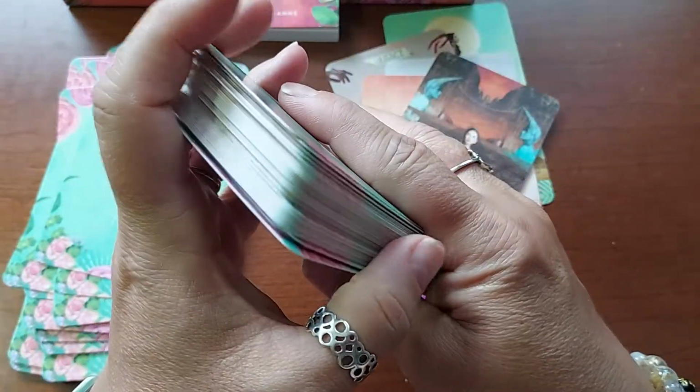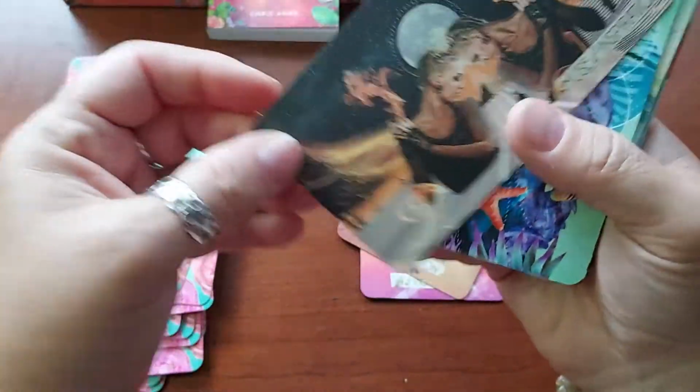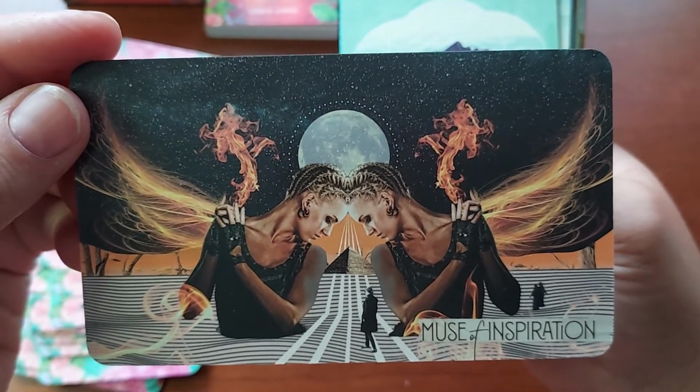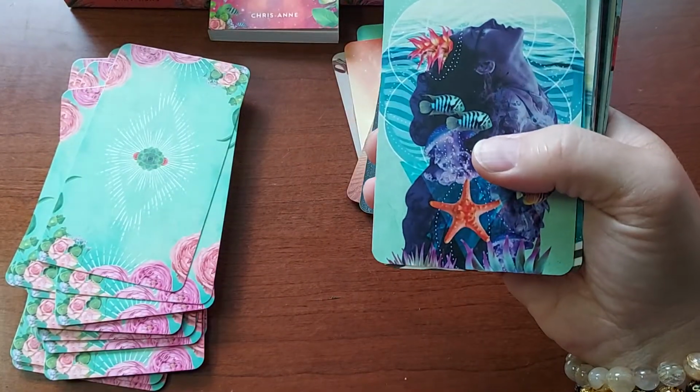And the Muse of it. So the Muse, instead of kings, there's muses. And it's funny because this one is a landscape card. So this would typically be the king, but it's the Muse of Inspiration. I'll hold that one back. I might read on that one because it's different.